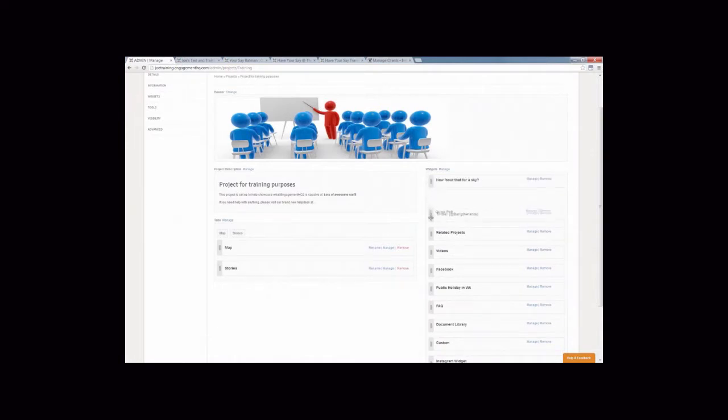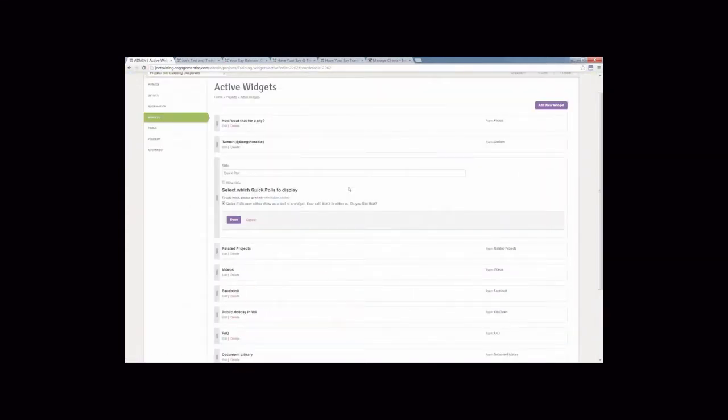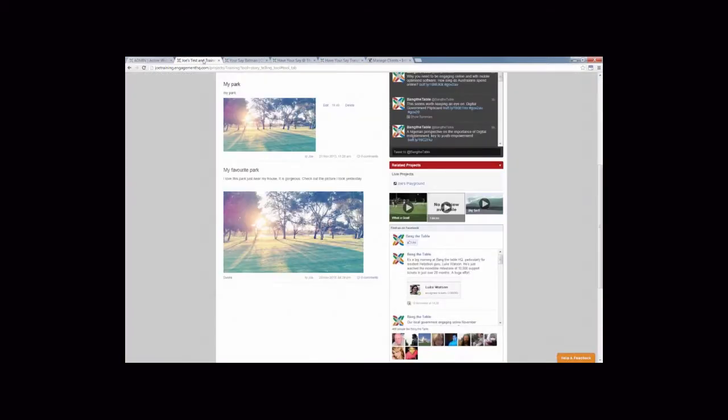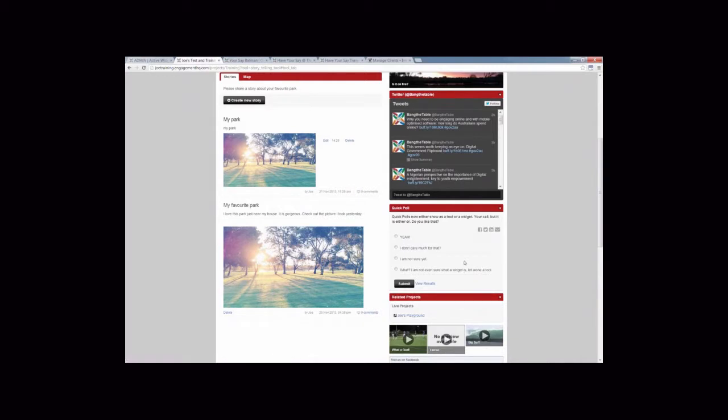I can move it around in the order in the hierarchy. And if I click on manage, I still have to select which quick poll I actually want to show. This is quite an easy choice for me today because I only have one on my site, but this is where it will list all the quick polls you have. I can tick the one I want to show. So in this case, I just want to show this. Click on done. If I go back to the site, I refresh, and there it is, appeared as a quick poll on the right.